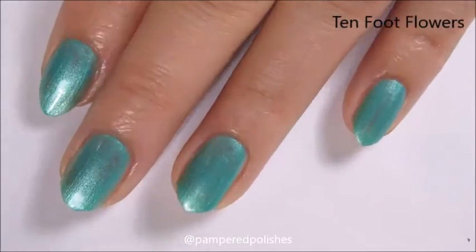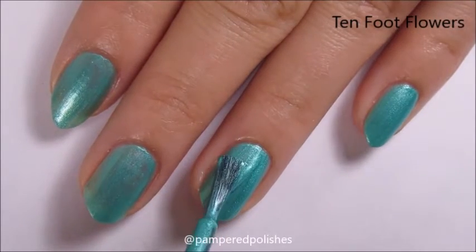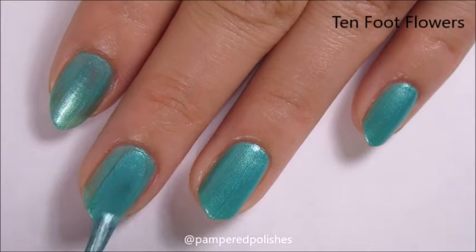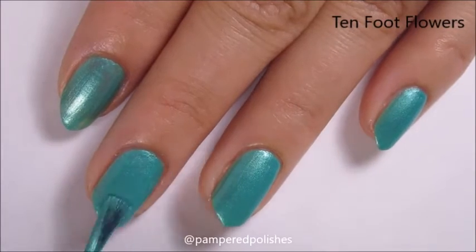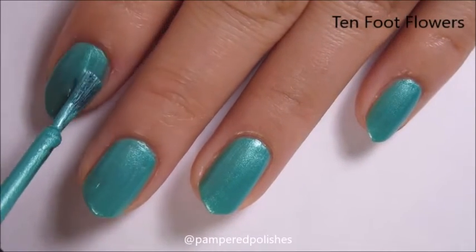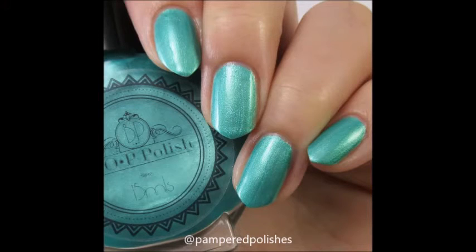There's 1 coat. Here's our second coat of 10-Foot Flowers. So again, this one has a great formula. All of them have so far, all of them will through the collection. They all dry really, really quickly into almost a velvety matte finish. It's not completely matte, it's more like a semi-matte. So there's 2 coats.